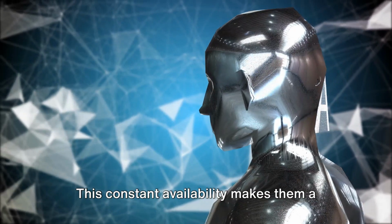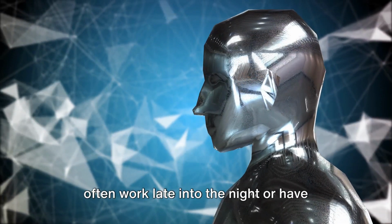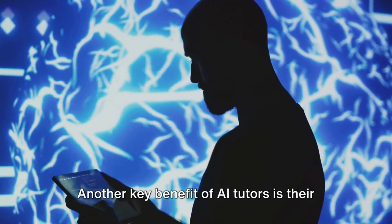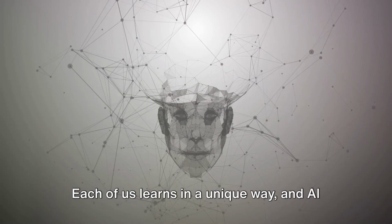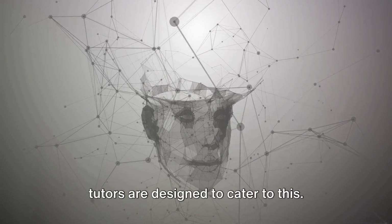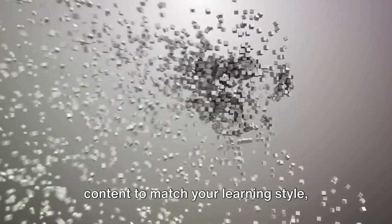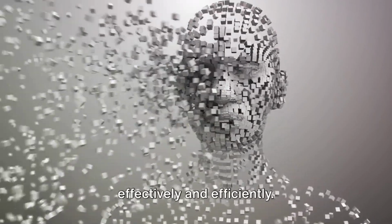This constant availability makes them a fantastic resource for researchers who often work late into the night or have irregular schedules. Another key benefit of AI tutors is their ability to provide personalized tutoring. Each of us learns in a unique way, and AI tutors are designed to cater to this. They adapt their teaching style and content to match your learning style, ensuring that you grasp concepts effectively and efficiently.